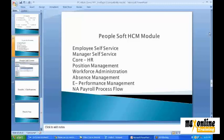Then position management: how to create the position, and once the employee is selected for the position, how to hire the employee for the same position. Then workforce administration.